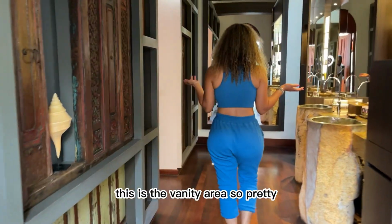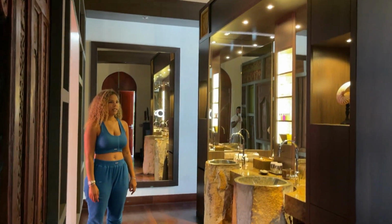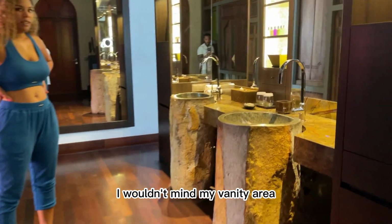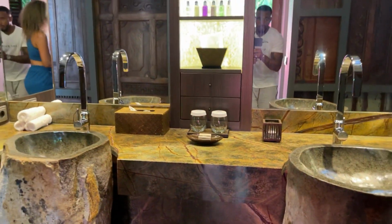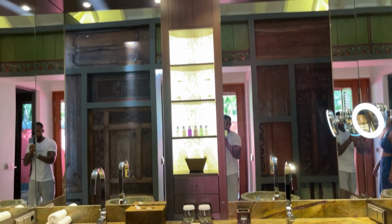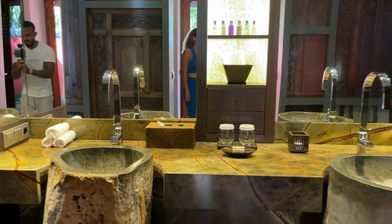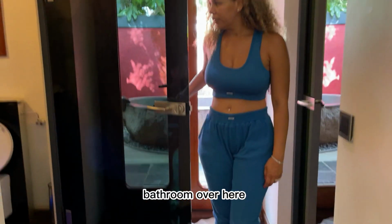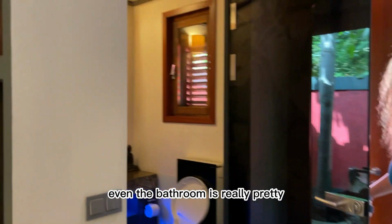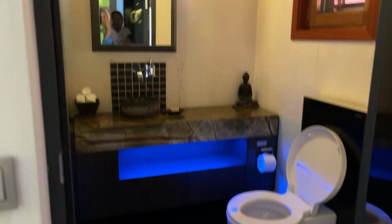This is the vanity area. It's so pretty. I wouldn't mind my vanity area looking like this at home, that's for sure. Lights, so many mirrors. Bathroom over here. Even the bathroom is really pretty. Got the LED lights while you're using it.